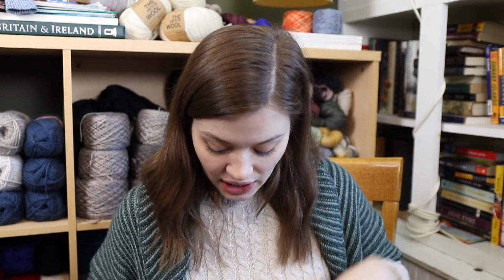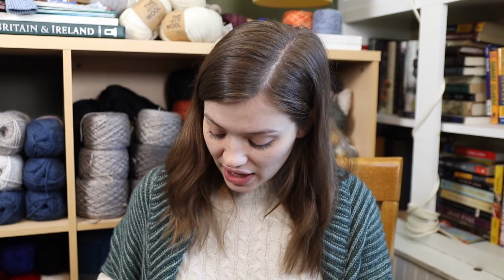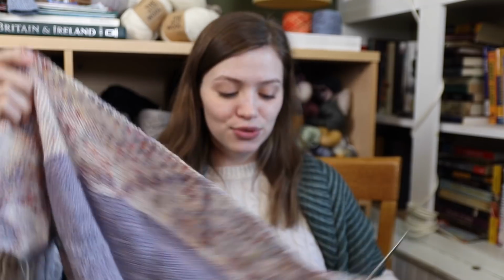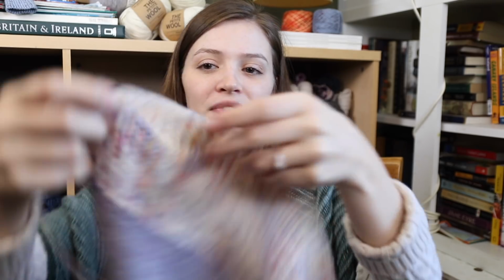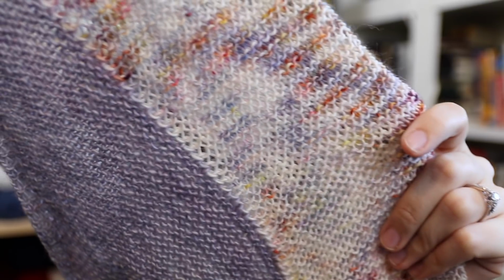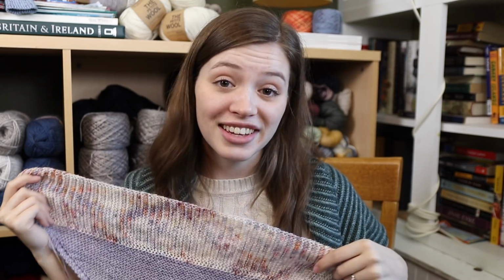Alright, so next, I showed this to you last week, and I was not done with the main part of it, and now I am. And I'm on to the border. So this is my Hello Stella shawl, and I'm about halfway done with the border, but I'm doing this really fun applied knit border. I just love it. I've never done a knitted on or applied border.